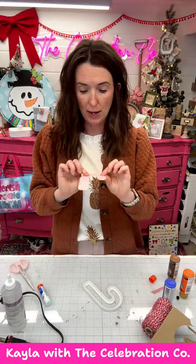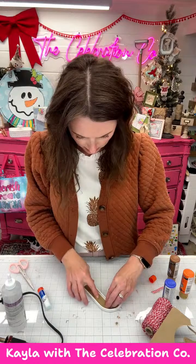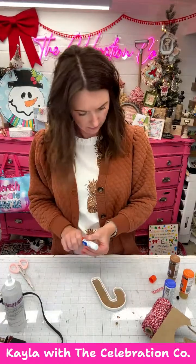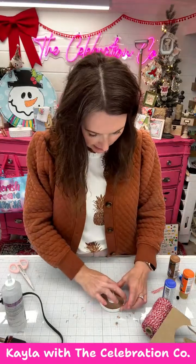The glue stick holds the paper pretty well. I like using the glue stick. This is extra strength that I'm using though. I love the extra strength glue stick. Okay, so I'm just pressing that in.